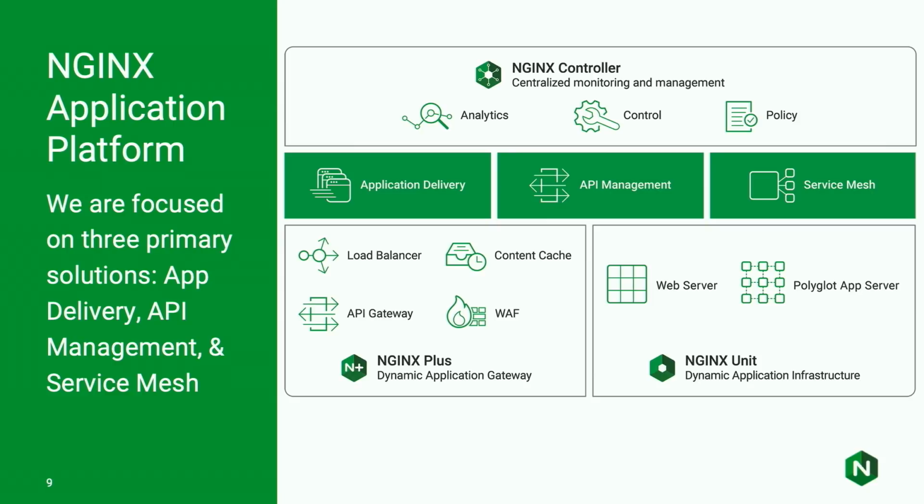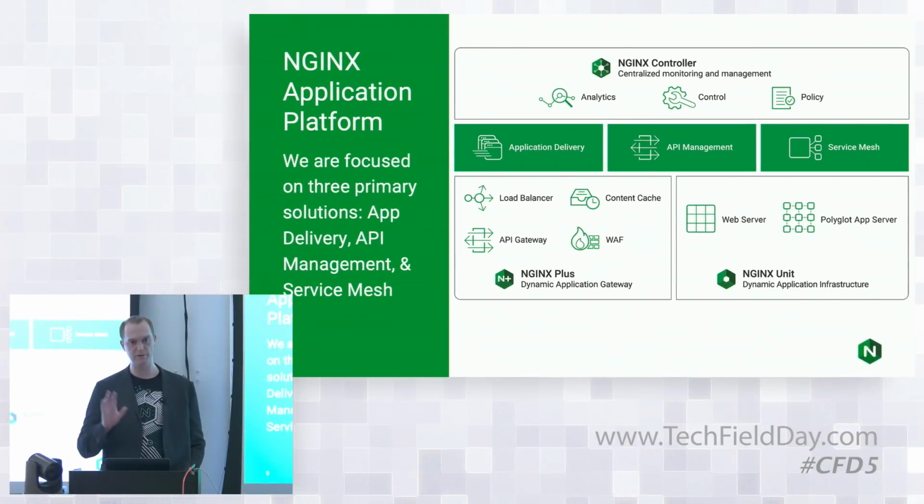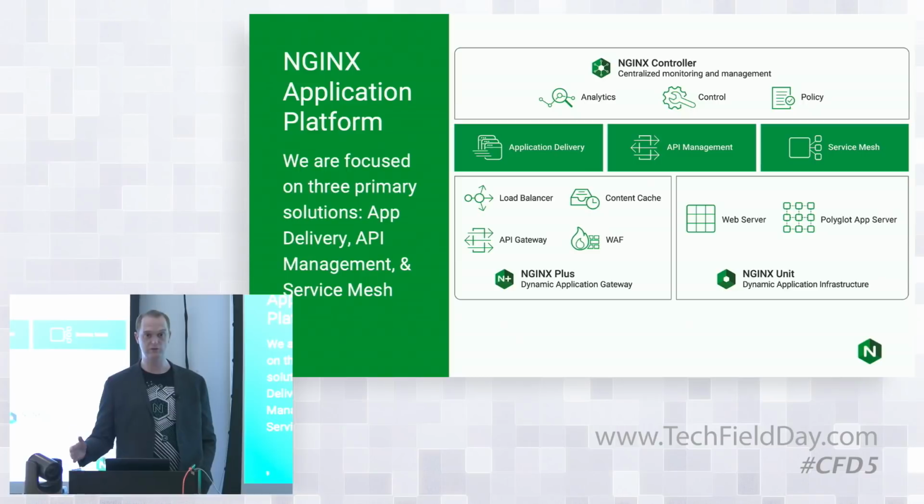Now, we do also have a service mesh strategy. I'm going to end today's session on a preview of where we're going there. In full transparency, that's not shipping today. The other two are, so we'll show you demos of those, and we'll preview where we're going with service mesh, if you're familiar with service meshes and some of the announcements coming out around Istio and some of the next-gen Kubernetes networking. And then to complete this diagram is Unit. So NGINX Unit is an open source project.